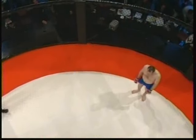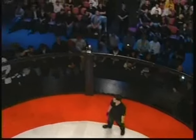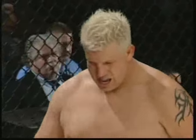And in the red corner, pacing again like he wants a piece. 6'2", 264, a perfect 12-0 in his MMA career. From Fargo, North Dakota, a wrestling boxing specialist who already got it done tonight, trying to get to the finals right now. Give it up for Chris Tuchscherer.